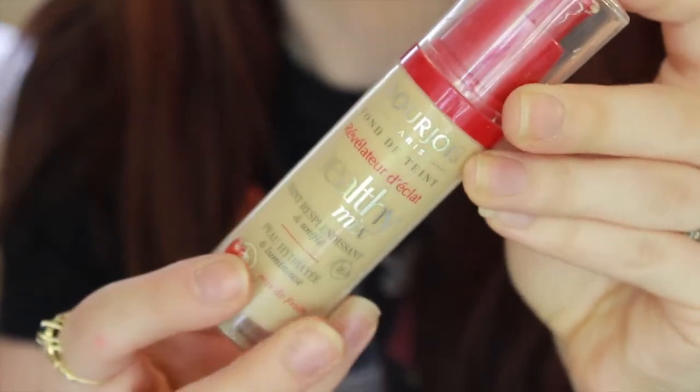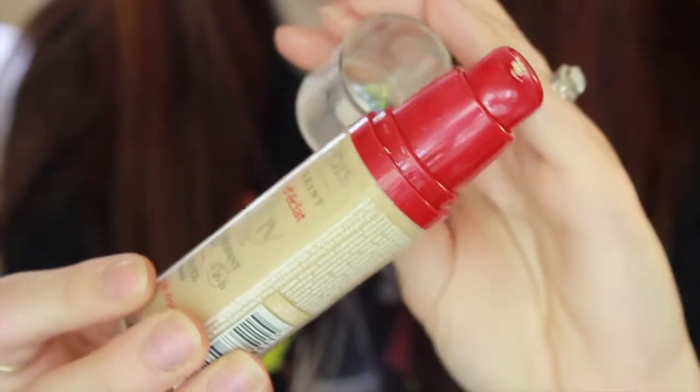But the first thing I want to talk about is the Bourjois Paris Healthy Mix foundation. This is in the shade Light Vanilla. This is one of the products that I got from my UK beauty swap. I love this. It's probably one of my favorite things I actually got in the box. This, I would have to say, by far is the best smelling foundation I've ever had in my entire life. It is just amazing. It smells like fruits and it smells just fresh and amazing.